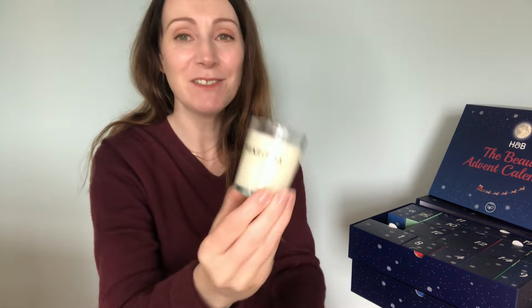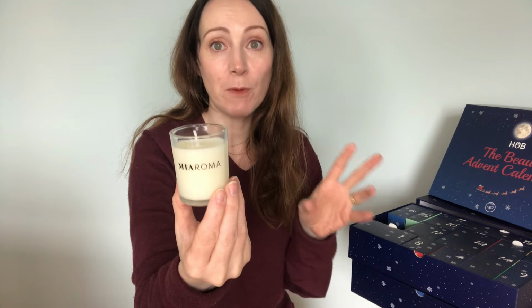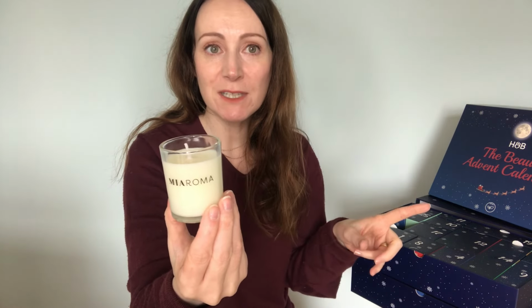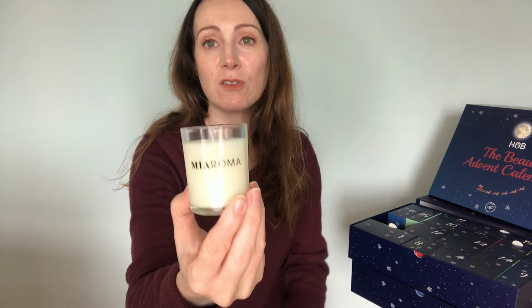So we've got a candle here from Mi Aroma. Now Mi Aroma is maybe a range that a lot of people haven't heard of before, but I've used their body oils for massage for years. They do amazing oils. I've used the grapeseed one and also the sweet almond one. And I've got one actually sitting over there as well. So I buy them on repeat. They're really good. So they've obviously done a candle for this year.